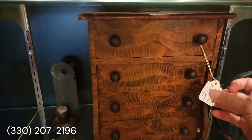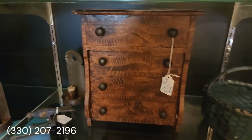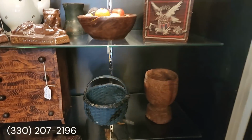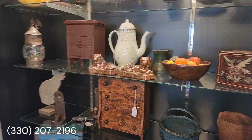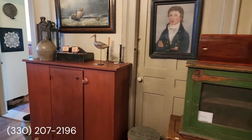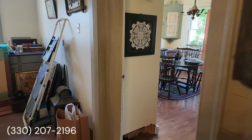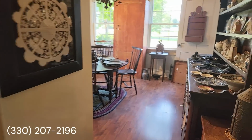This beautiful painted, decorated grain chest. Just some of the best of the best. Very unique, early pieces. So we'll go ahead and head into this room here.